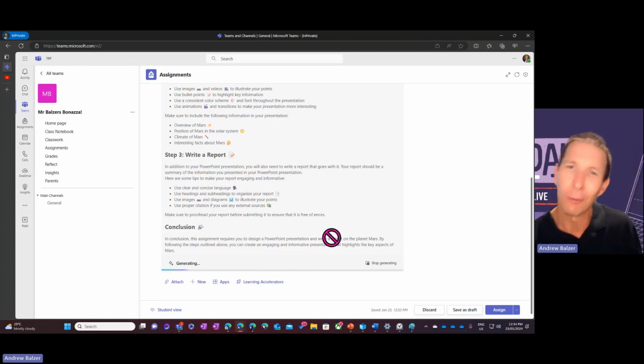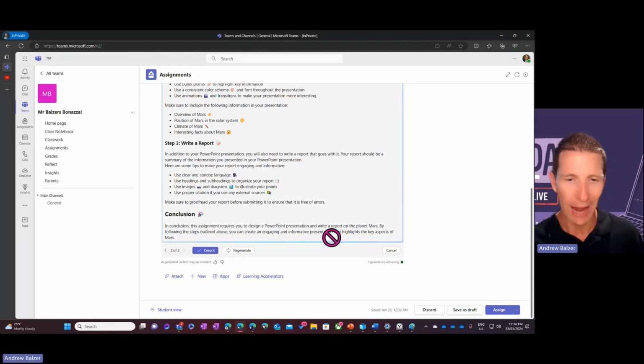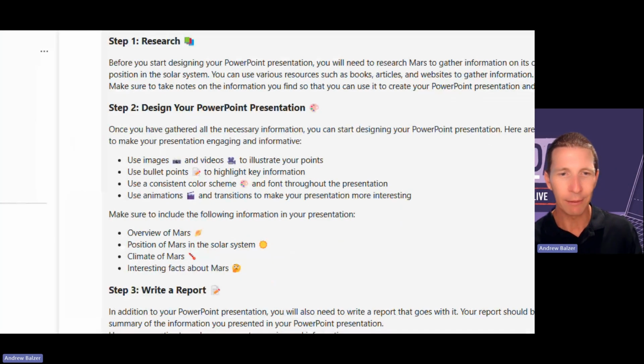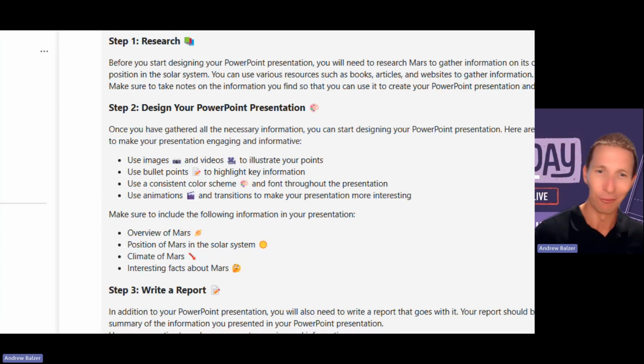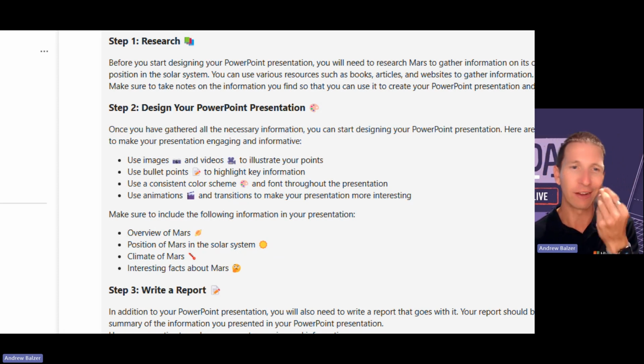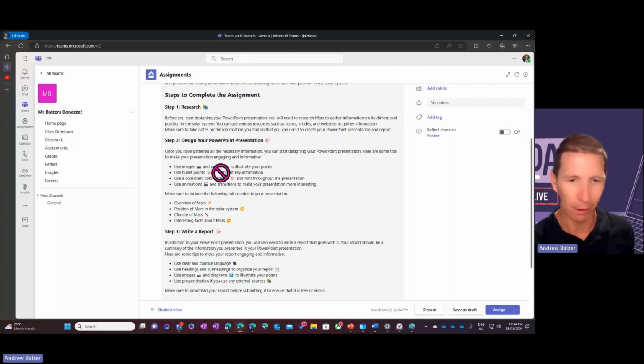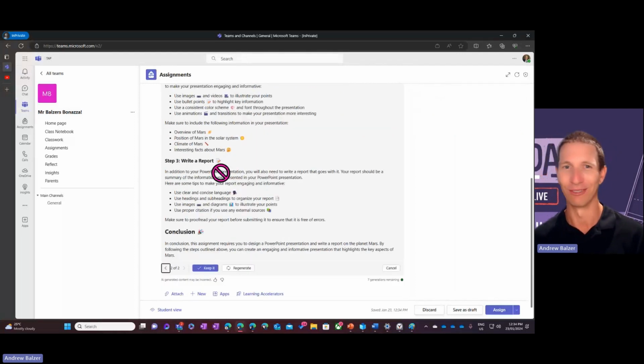As I go through, I'm editing and I'm designing, but I'm giving you a live demo on how some of these can look. And now, look what it's done here. Use images, let's put a little emoji of an image, and videos, a little emoji of a video, to illustrate your points. And that is clarifying each step on what to do. It's adding that specific detail where before it was just quite vague, you know, write a report, blah, blah, blah. So that is awesome, right?